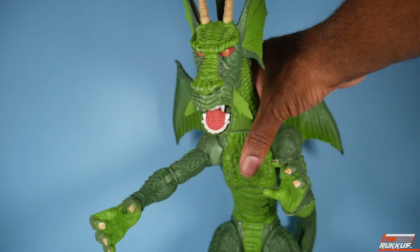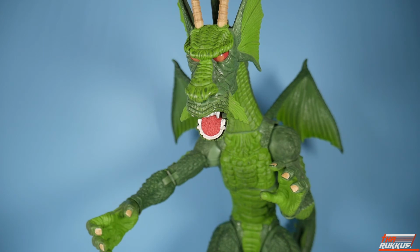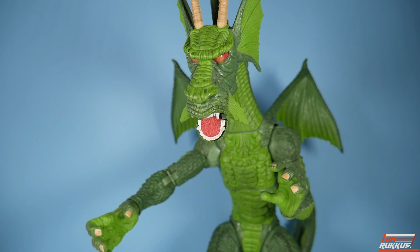We don't really see that too much these days, even though we get better articulation and better anatomical parts and appearance of our figures these days. But like I said, this was one of the better offerings from Hasbro back during that time, and still a part of my collection. I actually just finally took him down.